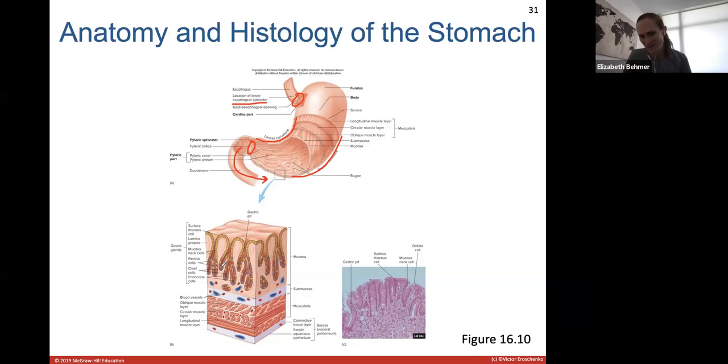Here's a look at the histology of the stomach wall itself. It has these deep gastric pits, which are lined with different types of cells. Mucous neck cells create the mucus, which, again, is trying to protect your stomach from having an ulcer.